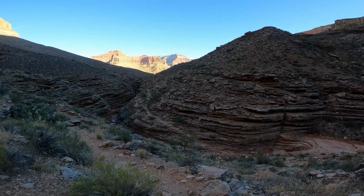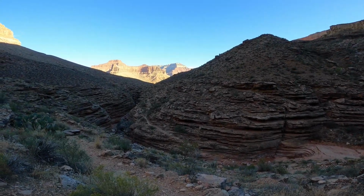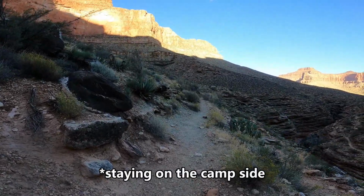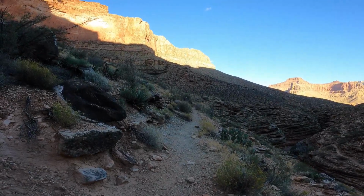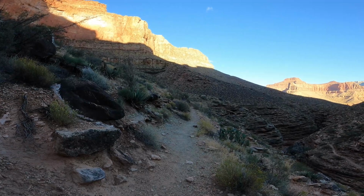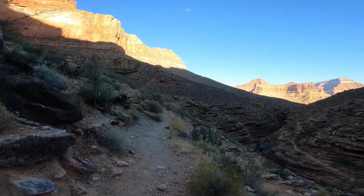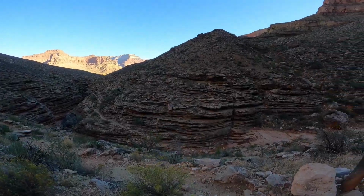So we came again from the Bright Angel area, and today we are headed into Granite Rapids. We are staying on the side of the drainage that I am now on, and we will be heading downriver towards Granite Rapids. I think we have 4.8 miles today, or no, 5.5 miles today. So just a little bit of perspective, and I'm about ready to head down and show you those pools of water that felt pretty amazing yesterday.